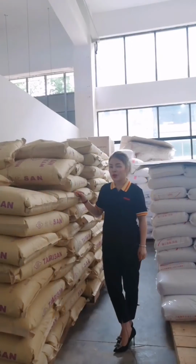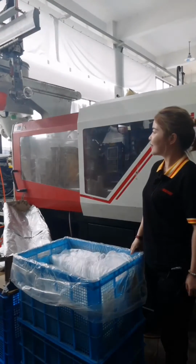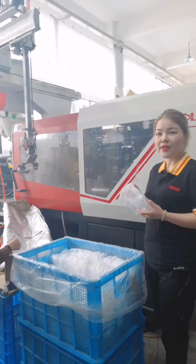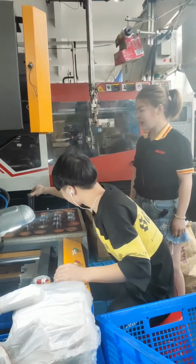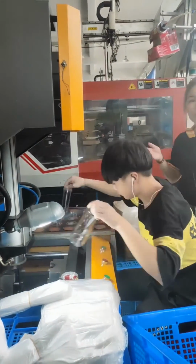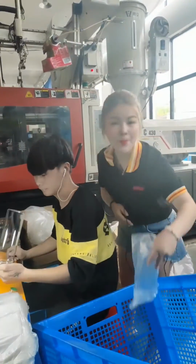Let me show you how the cup is made. Raw materials: PP, AS, PS, Tritan, biodegradable, and then mold out. We have OPP bags to protect every semi-finished cup. Bottle mold out and drying, color heating, bottle blowing, and the bottle is complete.